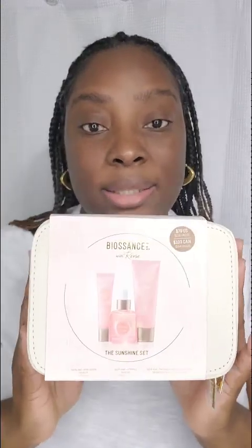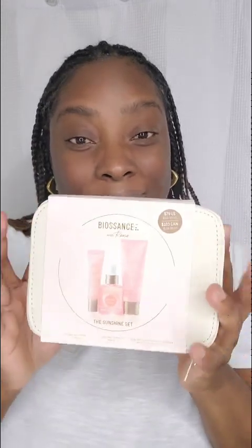It's called the Sunshine Set, and what is included is a lip balm, a serum, well, it's a vitamin C rose oil, and a sheer mineral sunscreen. And I am so excited to try this. So this is going to be a first impression unboxing with you guys. Biossance with Reese Witherspoon. Our products are in collaboration with Reese Witherspoon.